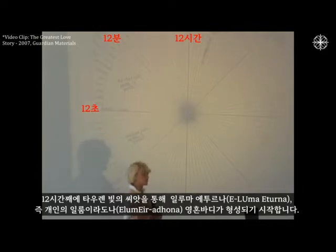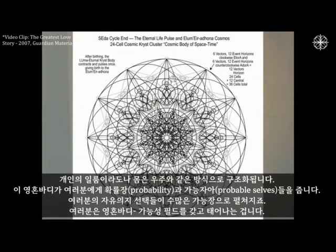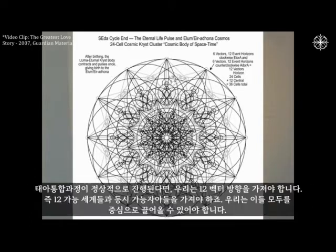is structured in the same way as the cosmos, but what it gives you is a probability field, your own personal probability field, probable selves. This is where your free will gets to play, and you end up lining yourself up by the choices you make. You're born with a field of probabilities, if the fetal integration and things go the way they should.